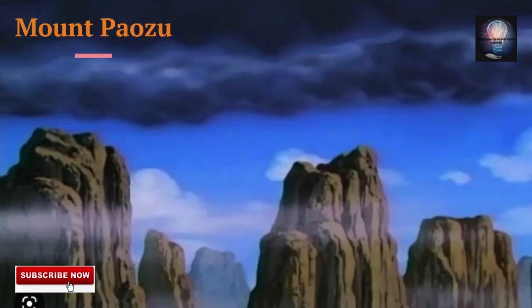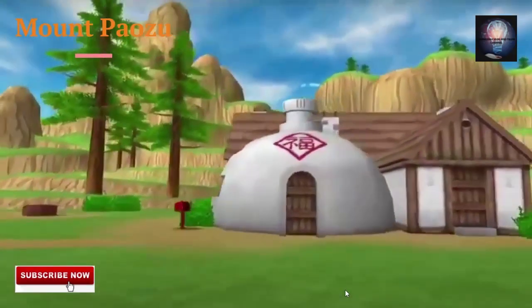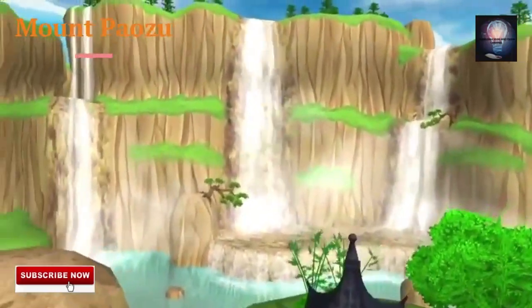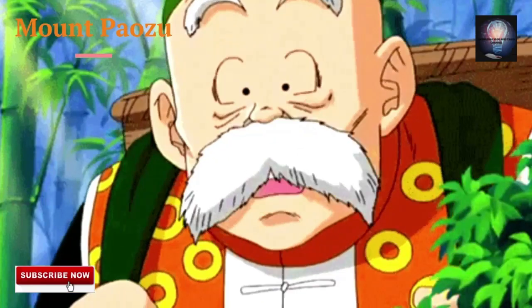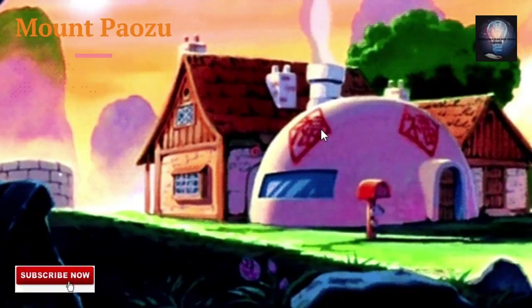Mount Paozu. The beginning of the adventure and one of the most mystical places in Dragon Ball, Mount Paozu served as a perfect setting for the beginning of Dragon Ball and contains beautiful forests, rivers, and mountains. Its importance hasn't faded away as Goku and his family still live and thrive in the mountains. While most of what's seen in this area are the forests, it's actually much more vast than this and includes the Diablo Desert where Goku, Bulma, and Oolong first meet Yamcha and Puar.